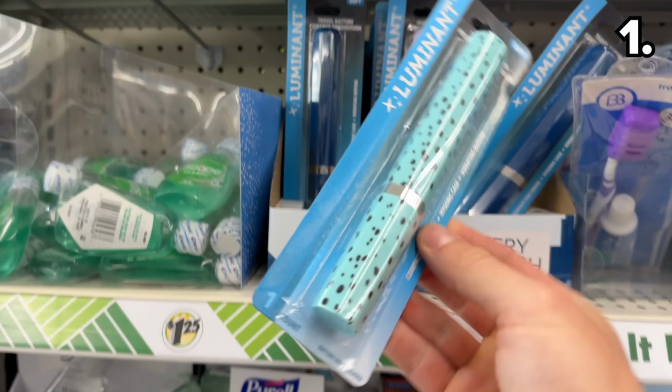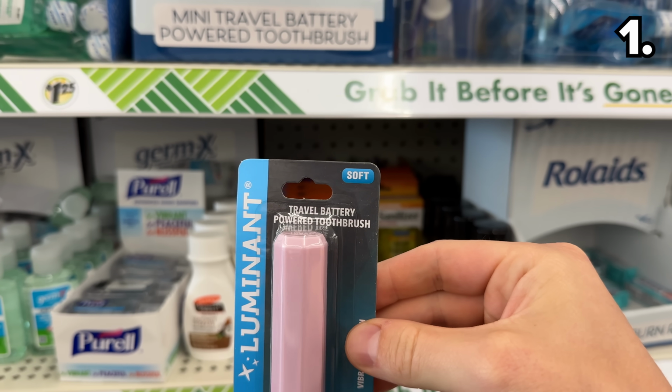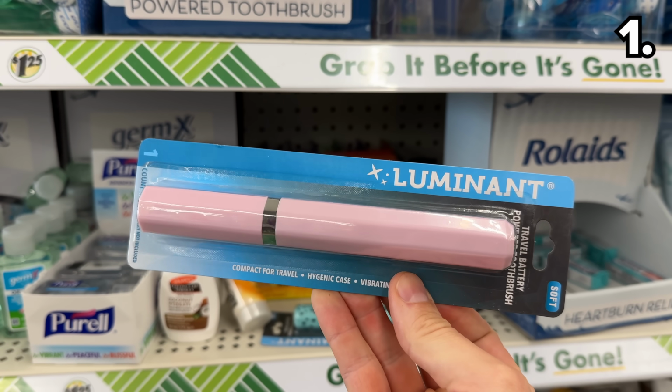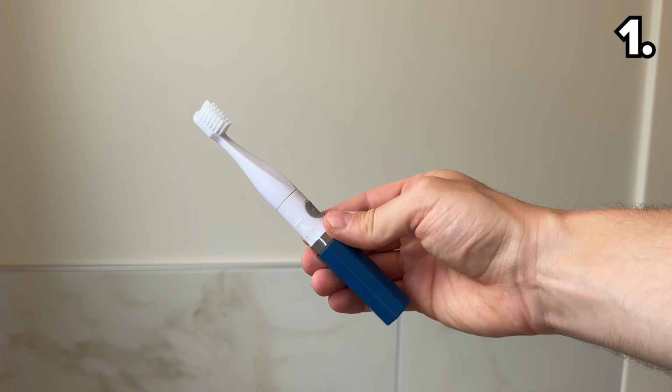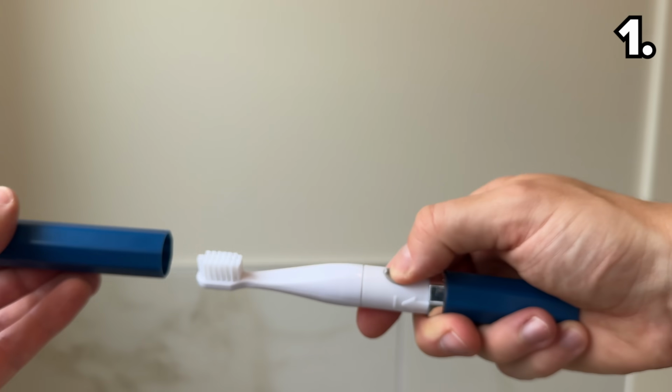If you use an electric toothbrush, these mini travel battery-powered toothbrushes are a compact solution for when you're on the go. They're available in multiple different patterns and are a great concept with summer travel right around the corner.